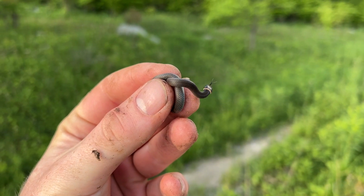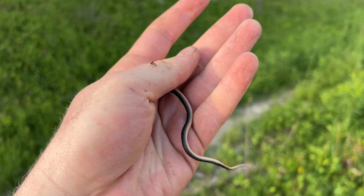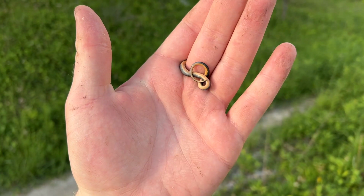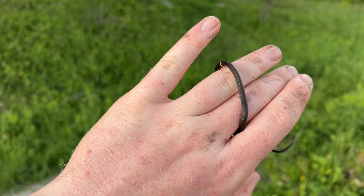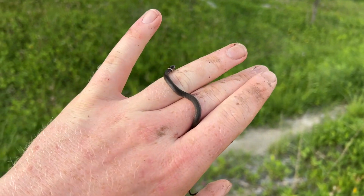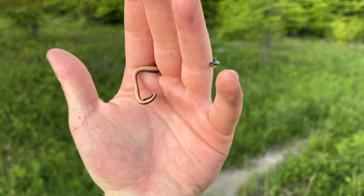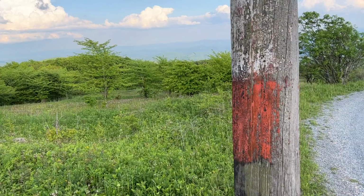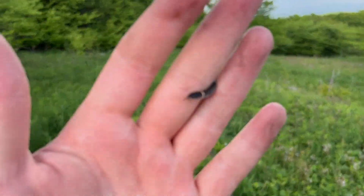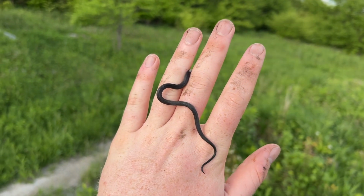Next snake species is this northern ringneck snake, and a really tiny one at that, but really common species. Definitely probably super abundant in this area, in this habitat. But just going to take a photo, release him underneath his rock. Almost back to the car where I parked. So just going to keep driving down this hillside, down the road, and seeing if I can find any more good areas that look good for rock flipping. So I'll let you guys know if I find any more.